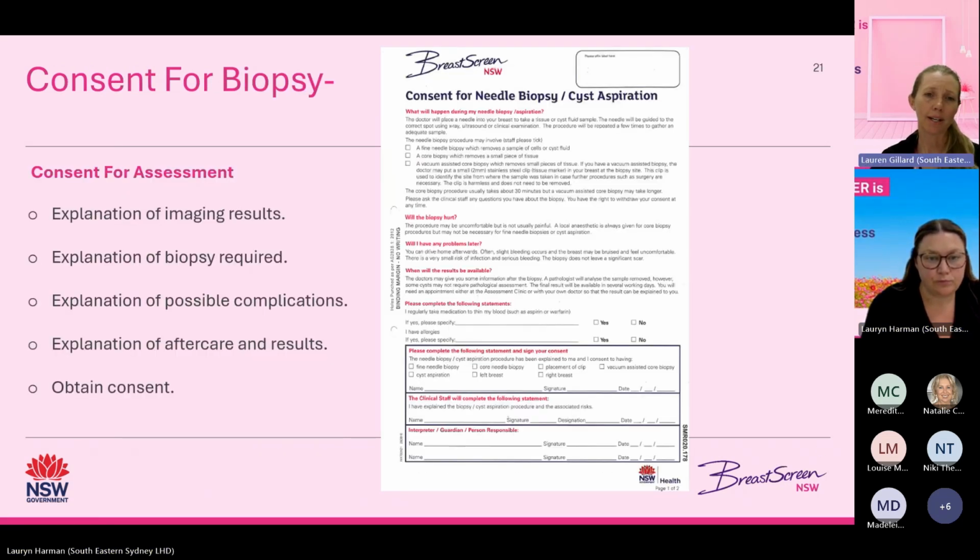Clients who require a needle biopsy need to be appropriately provided with information, and nurse counsellors will adjust the amount of information given and the way it is delivered, tailoring to the individual clients. Things we take into consideration include their demeanour, their level of understanding, and demographics when discussing a biopsy procedure with our clients.